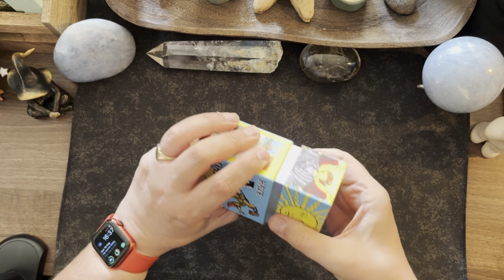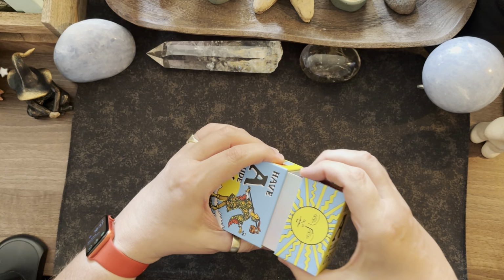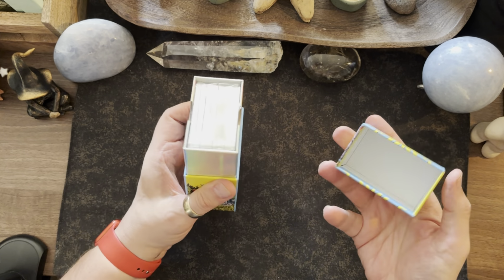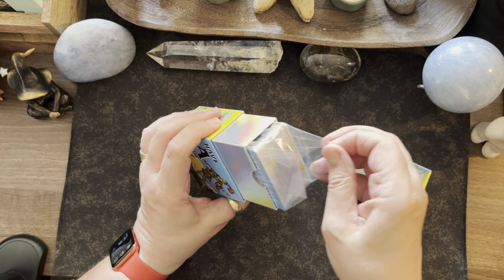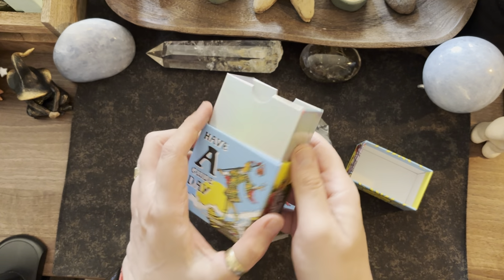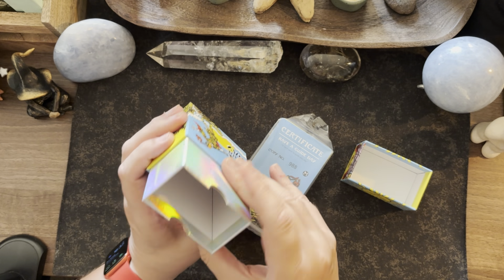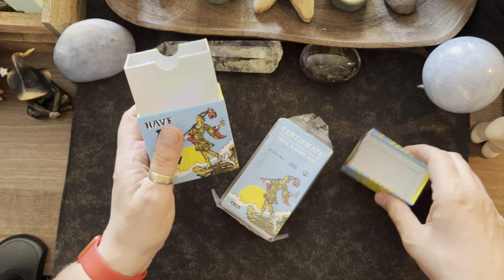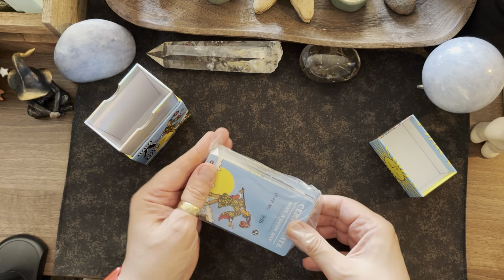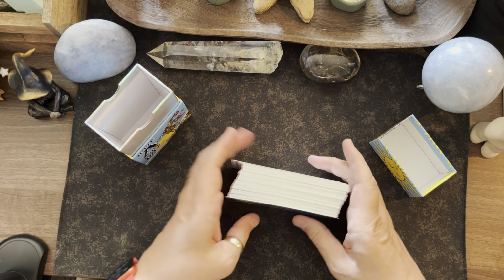Oh, there we go. I think that will get easier the more you use it. It is quite tight at the moment. We've got this beautiful metallic silver on the inside. Really, really sturdy, compact boxes. These are the cards. These look beautiful. They always do amazing decks.